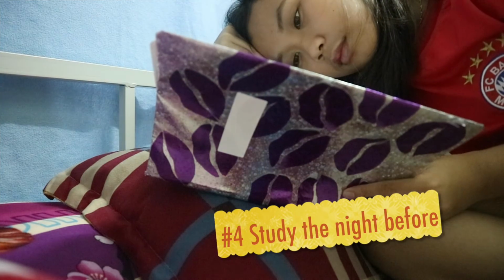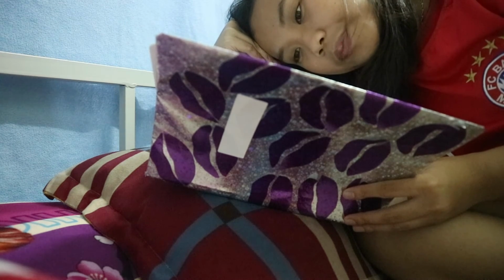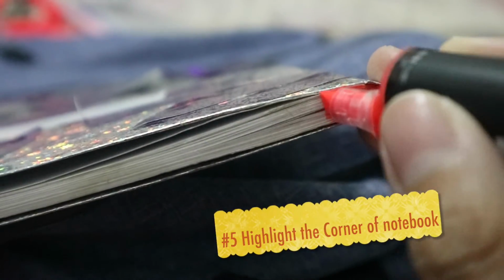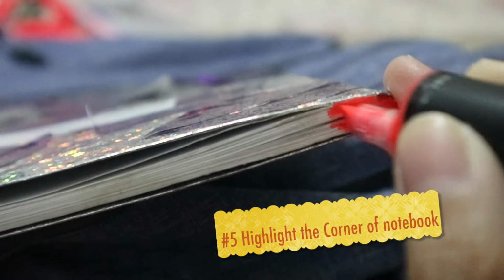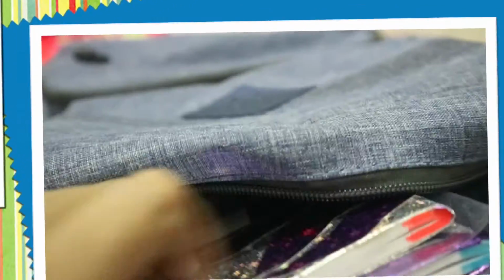Another tip that I can give to you is to study the night before your class, so that in class you just have to review or just listen to your teacher and focus more. If your notebook looks the same from above when you get it on your bag and you want to determine easier the subject that you're going to use, put highlighters on the corners of the notebook.